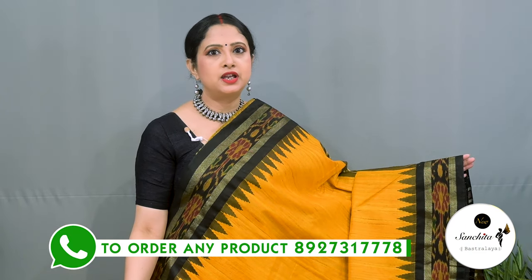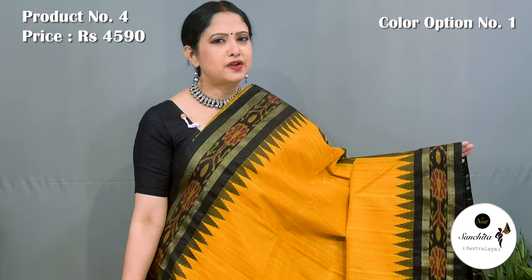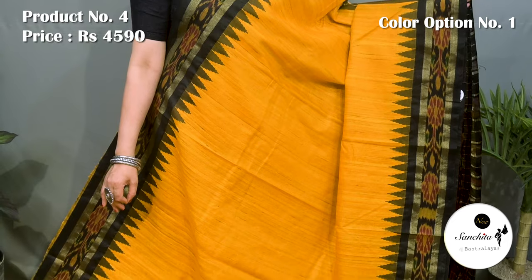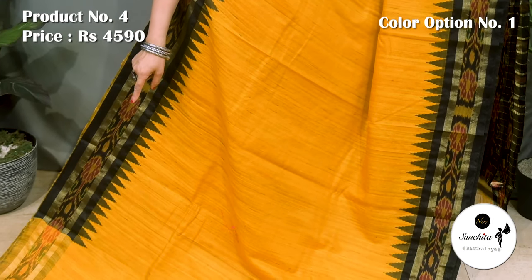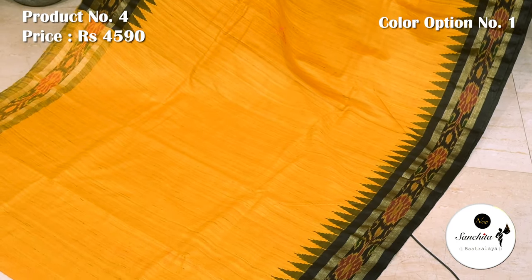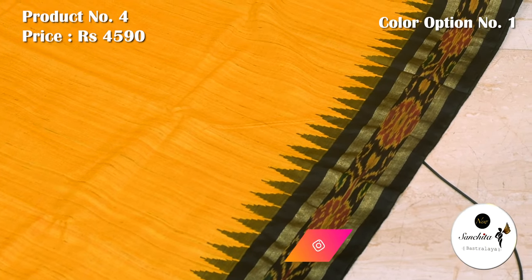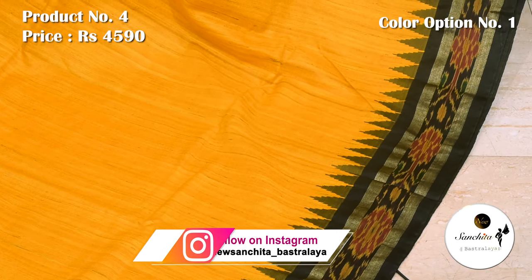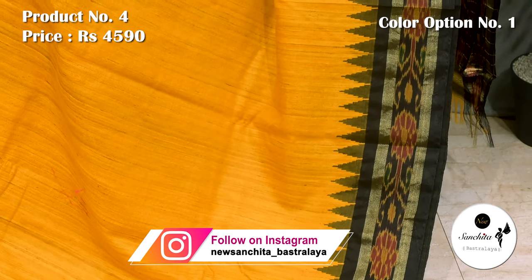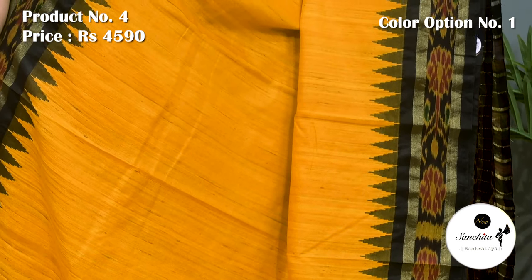A classic Ghicha Tussar silk saree in mustard with black. Saree number 4 priced at 4,590. Contrast black border along with a panel of very pretty floral motifs in ikat weaving. Border is defined with an array of temple design. All over plain body.